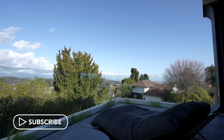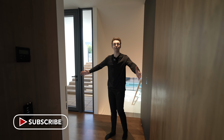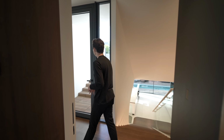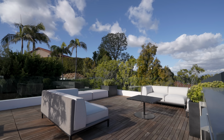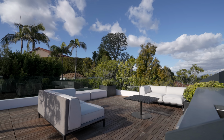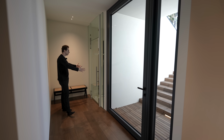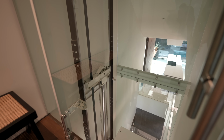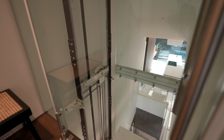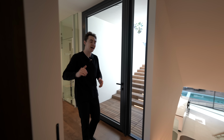Coming up your illuminated wooden staircase, we've just made it up to the top level of the property. On my right here, you've got this glass door which leads you to the private rooftop deck, which we will be seeing momentarily. And then this is where your glass elevator takes you. This is the final level that it reaches. But of course, you can go down to your main floor or to your basement floor from that elevator.